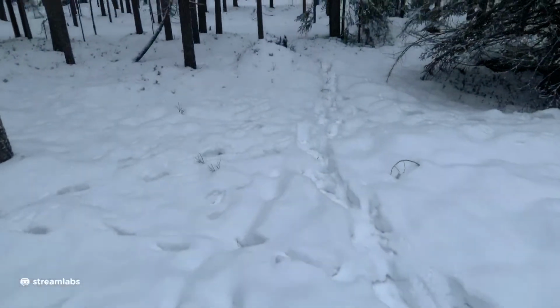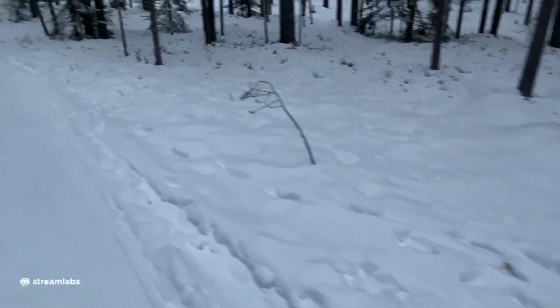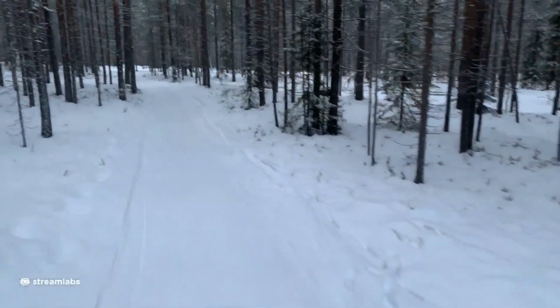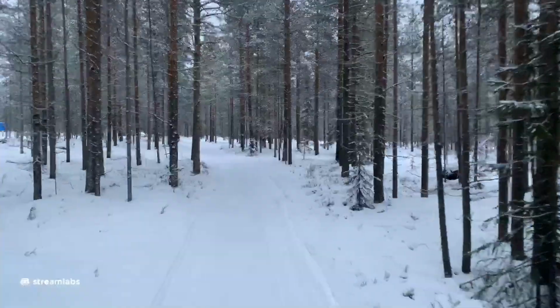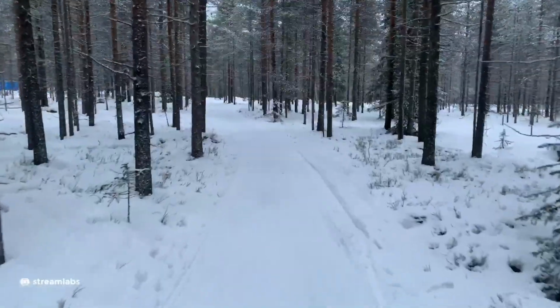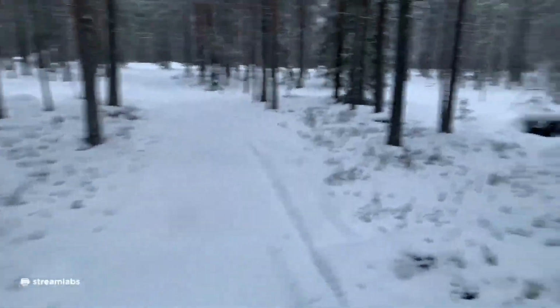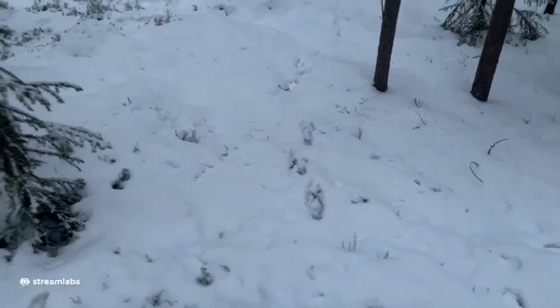I think that it's really unlikely to meet some wildlife like that, with me talking, making noise and blah blah blah. I think I'm a beacon for them to stay away. But in any case, the tracks tell us now that there are lots of wildlife. Indeed. Some other tracks here as well. I'm not sure what animal this is.